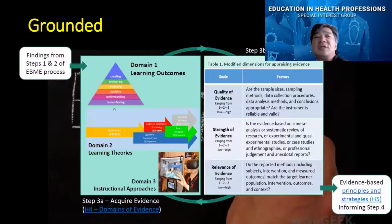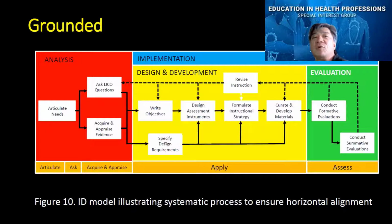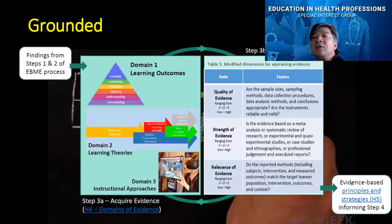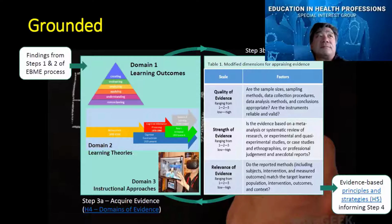And then you take a look at these studies and papers. You can assess the quality of that evidence if you want to, but then you come up with principles and strategies or requirements that guide the design of your assessments, your strategy, and your materials. You can also take a shortcut. So here is a set of principles.